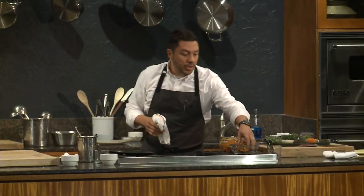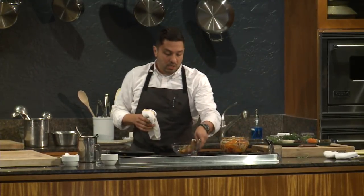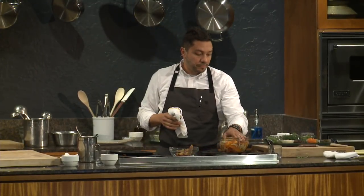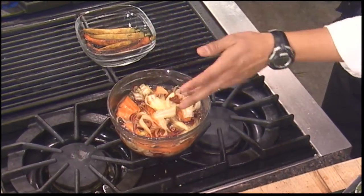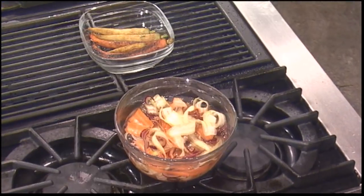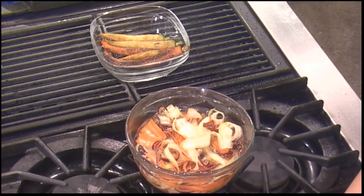You can roast your carrots like such. You can pickle them, shave them, ferment them. There's so many different things you can do with them. Char them, burn the heck out of them, whatever it is. And they can all be used. And all the sugars in them, too, just makes sense. So this salad came to be about 6 years ago.